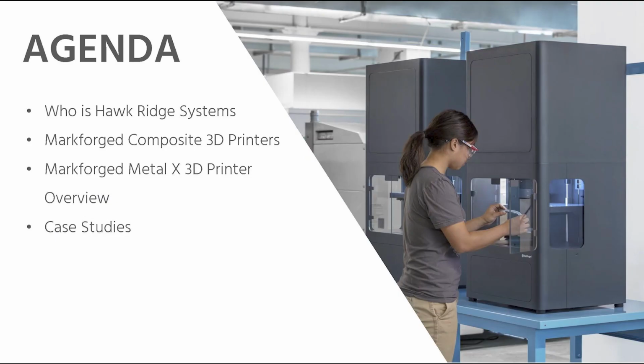So as a quick overview for today's session, the first point we'll cover is who is Hawkridge Systems. Once we go through that, we'll go right into the Markforged 3D printing technology and hopefully help to answer the questions of why you might choose to use their solutions. This is going to include an overview of how they print composites and what applications we see being printed with these systems. And after that section, we'll be doing something similar with the Markforged Metal X 3D printing process. And you can actually see two of their metal printers here on the right of this slide.